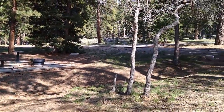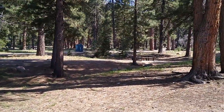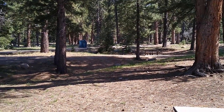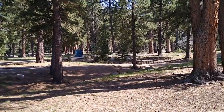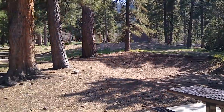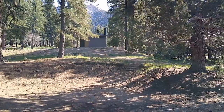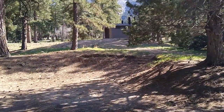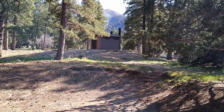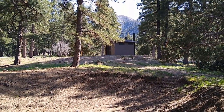But this is the campground. They do have, as you can see, trash dumpsters, so there's a place to put your trash. And I'm looking to see, I guess it would be, see right up there is one of the vaulted toilets. And generally, I'm not 100% sure, but generally there's a water spigot by the toilet area.